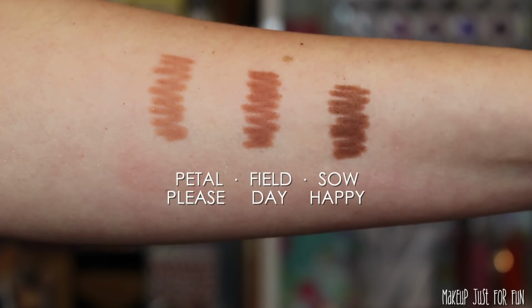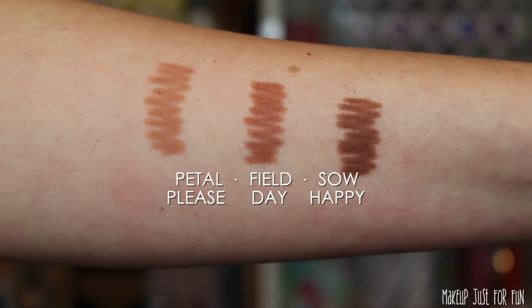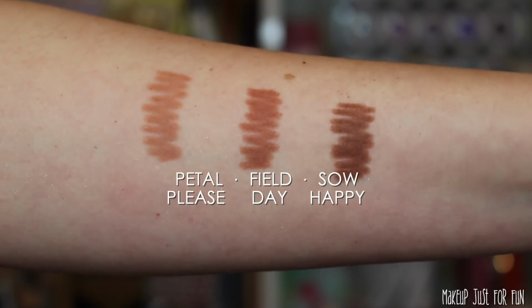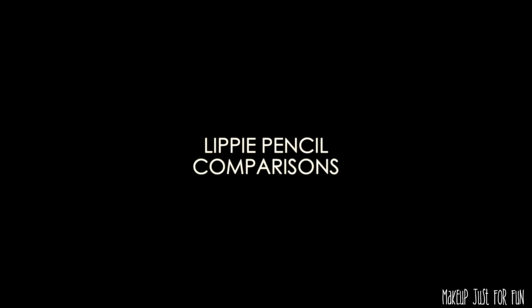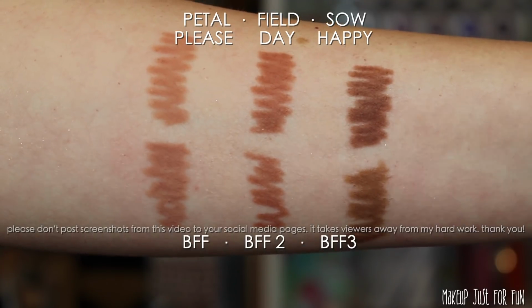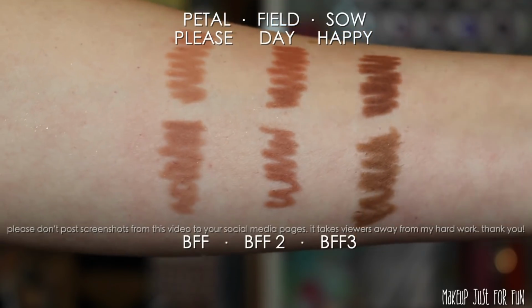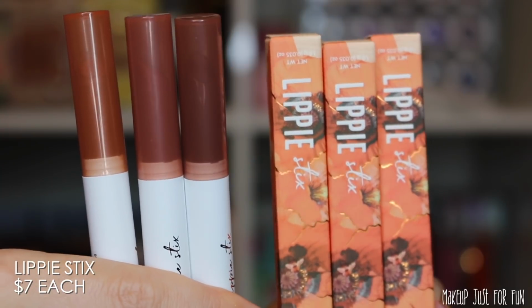Petal Please is the lightest. Field Day is a mid-tone, and So Happy is the deepest shade, and these do correspond with the Lippie Stix. We'll see them all together here in a minute. First, I want to show you just one quick comparison because I found these to be very, very similar to the BFF line, which is very beloved, so I see why we're kind of revisiting this color story. BFF3 is the main difference.